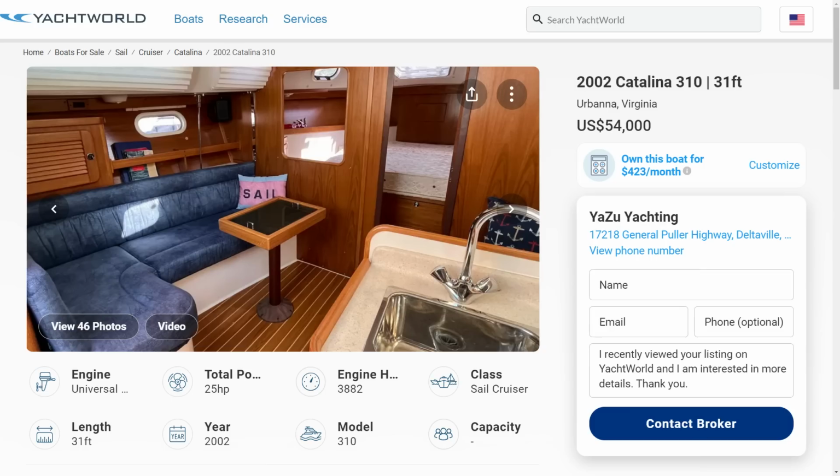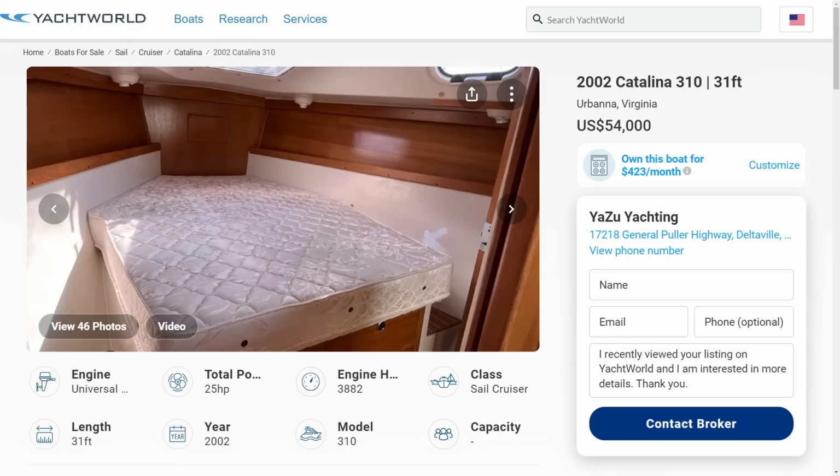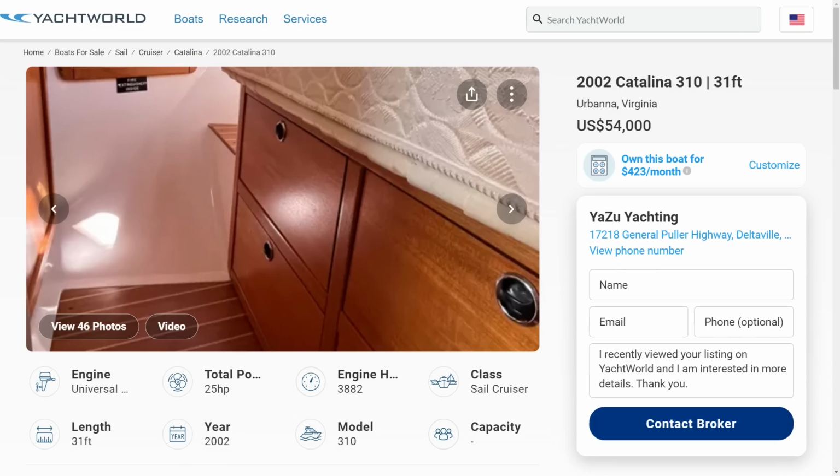This is what we call an island bed, even though it's a peninsula. But the point is, you can get in and out from either side. How many van or skoolie builds have a bed that you can get out of without climbing over your partner in the middle of the night? Island bed. This is beautiful. Lots of storage, lots of space, lots of boat.